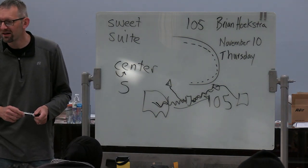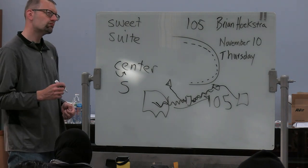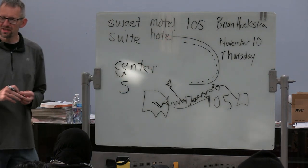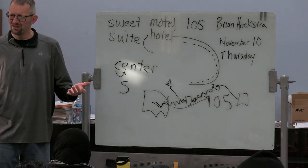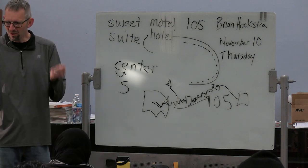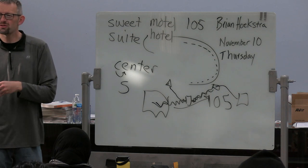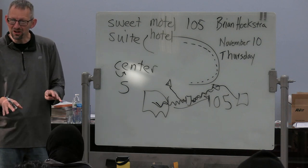Sometimes they call it motel. Yeah, sometimes they call it motel. Motel, hotel. Hotels are nicer. They're fancier. They maybe have a swimming pool. They maybe have a fitness center where you can work out. They probably have a restaurant in the hotel. So nicer things. A motel is simpler. It's cheaper.